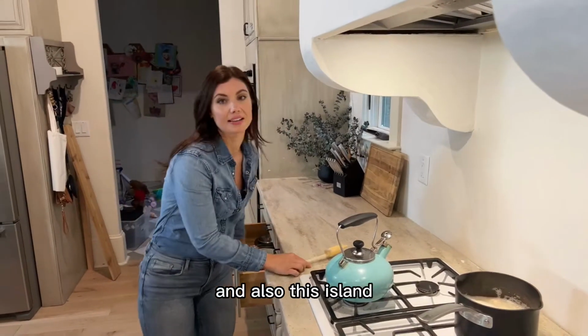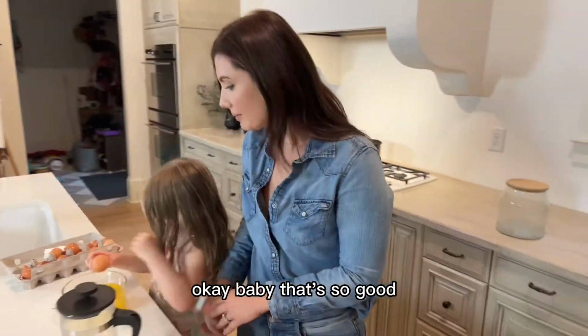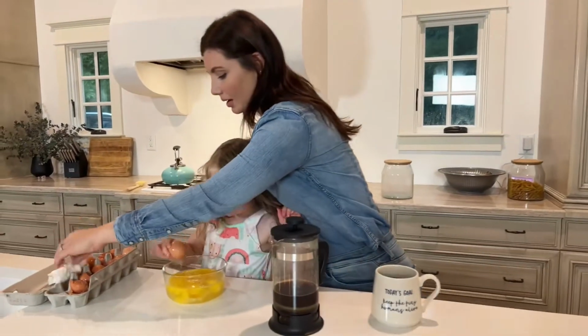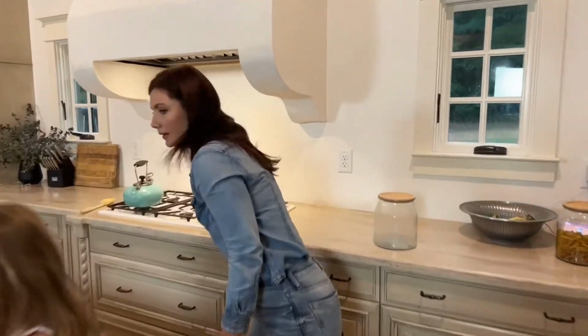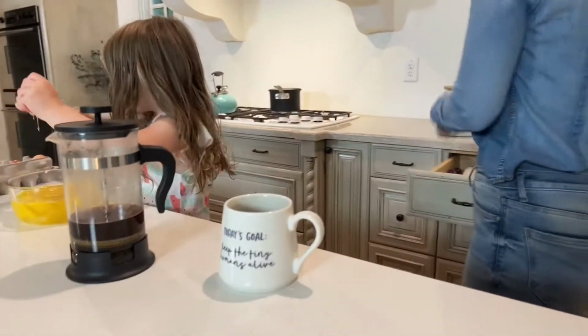And also this island. We didn't have an island before. Okay, baby, that's so good. I think you got all the eggs we need. Okay, one more. Oatmeal's good. Crack. Okay, now you need a fork.